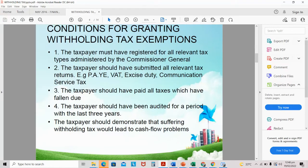Now, there are some people or companies that are exempted from withholding tax, which means that if you are making payment to them, you can't deduct withholding tax and go and pay to GRA. There are some companies that are exempted. On some invoices, if you buy an item from some company, you will see that they have stamped on it: this company is exempted from withholding tax. It means that you cannot withhold any payments from this company.